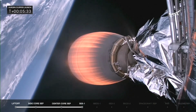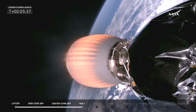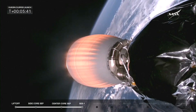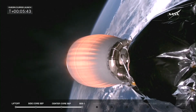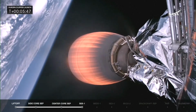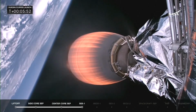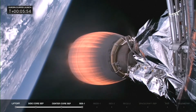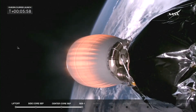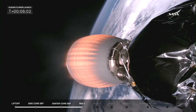MVAC is performing well, and everything looks good thus far in today's mission. Usually those burns are the other way around, with a longer first burn and a shorter second burn, but in this case it is reversed. As we look at some crystal clear views of the MVAC-D engine, the stage 2 that's carrying Europa Clipper, orbital light is shining both on the spacecraft, the second stage, and on planet Earth.